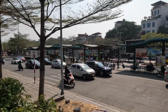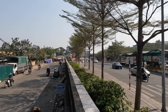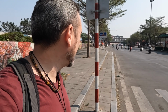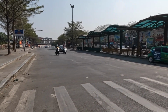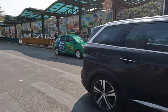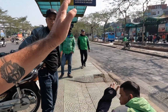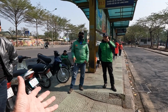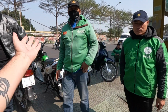Oh my god. So I'm trying to get to that bridge, but I'm not sure where to get onto the bridge. If you want to cross the road in Vietnam, you just start walking and hope they don't kill you. And they'll just go around you. You have to commit to it. Oh, Grab guys. Hello. This is Grab, the number one taxi company. The best Grab drivers in all of Hanoi.